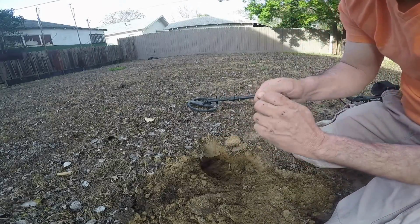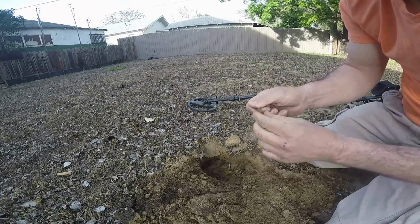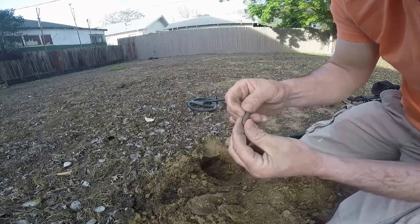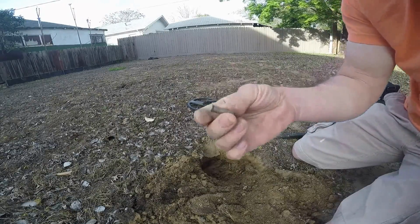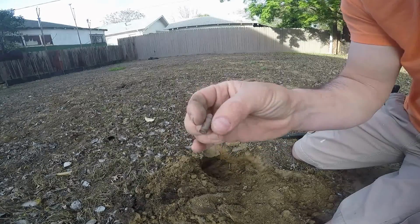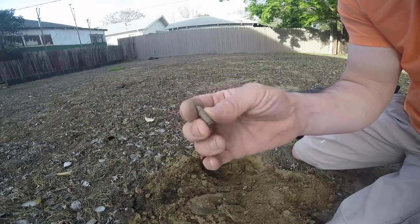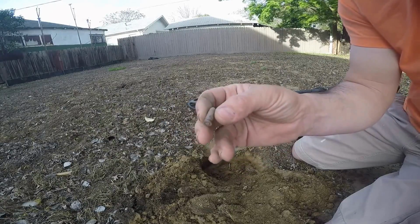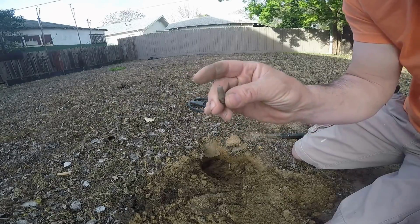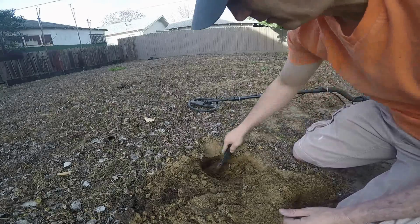Oh, look at that. Breaking a complete bullet. 22 caliber. You know, a good metal detecting video would not be complete without a complete bullet. Especially where I live. So, here we have it. Anything else?